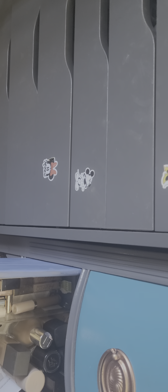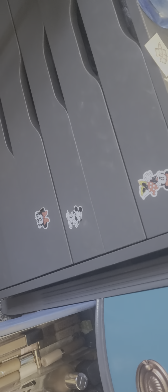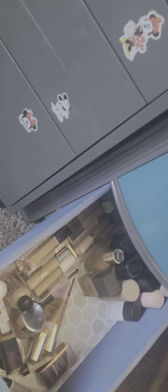Or actually, I haven't used this one either in a while. Yeah, I haven't used this one, so I'm going to use this one. The jar one, it's the Too Faced Cappuccino Peach Concealer. Let me just smell it. Still smells good. Still smells good. Okay, so we're going to use that instead of this one, which looks like it's separating. It's also probably because it lays down on its side all the time.